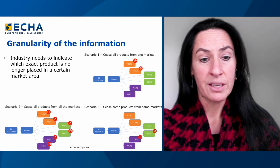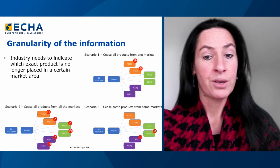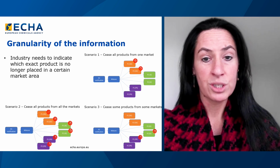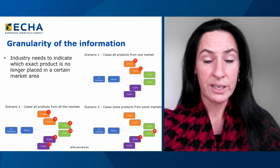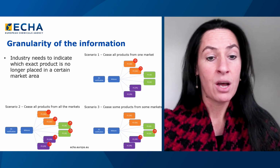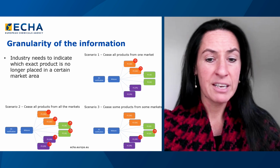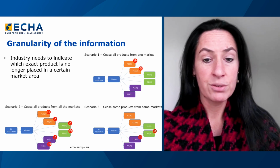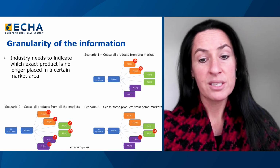For instance, if industry has notified to 3 market areas, they may need to decide to seize all the products from only one of those market areas. Or they can decide to seize all the products from all the market areas. But then we can also have a hybrid scenario where industry wants to seize some products from some of the market areas.